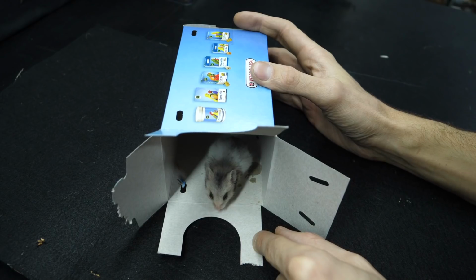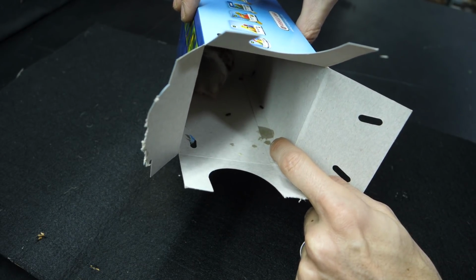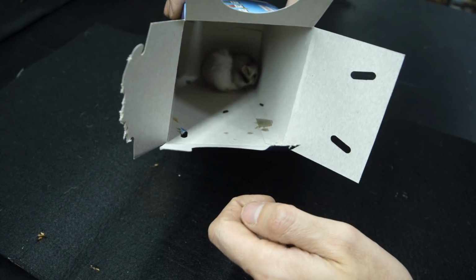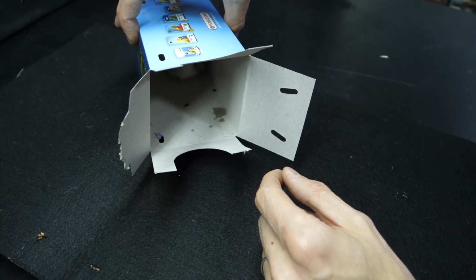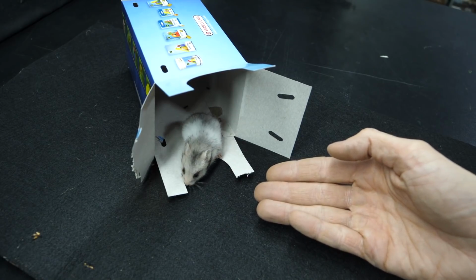Hello. Hey, why are you picking up your poop? Are you a bit sleepy? He peed over there and pooped. Yeah, classic hamster. Do you want to come out, little guy? Choo-choo, come. Look how cute he is.